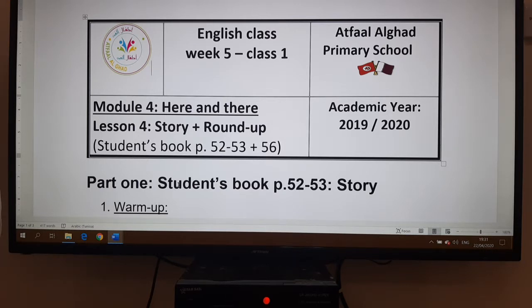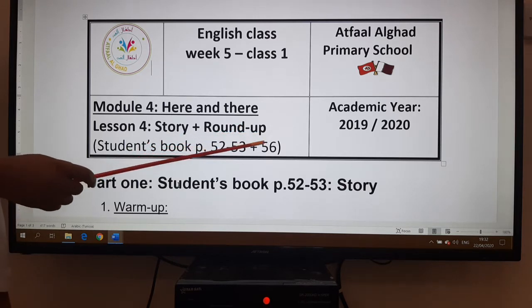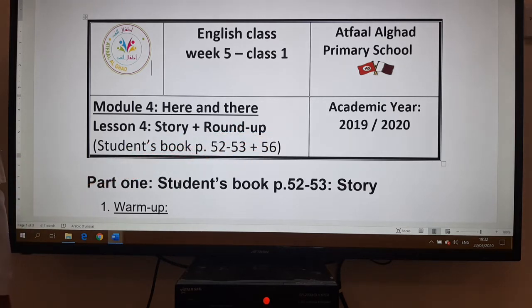Now today we continue with module 4, and we'll have to finish it. So we deal with lesson 4, the story and the roundup. You look at the student's book on page 52-53 for the story, and for the roundup you find it on page 56. Now let's move. First thing, part 1 in the student's book, page 52-53 for the story.